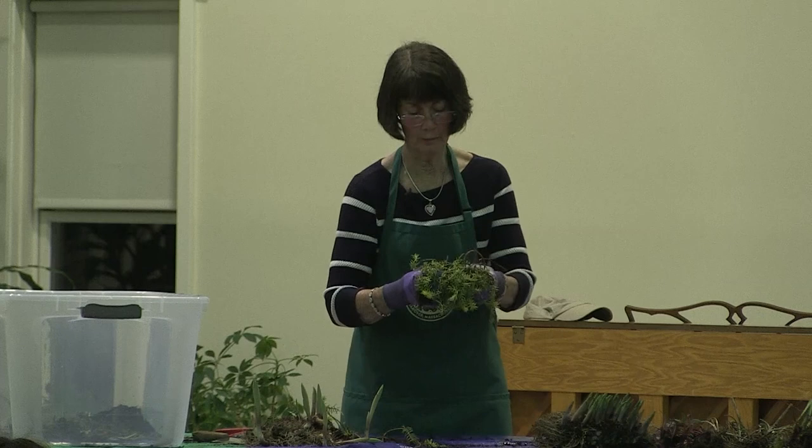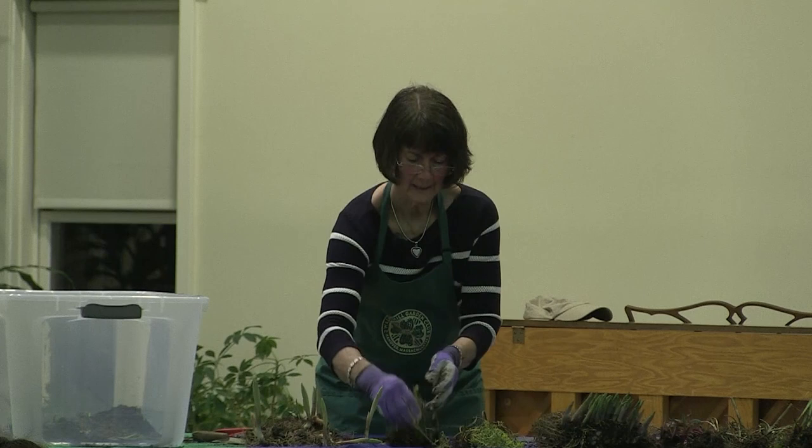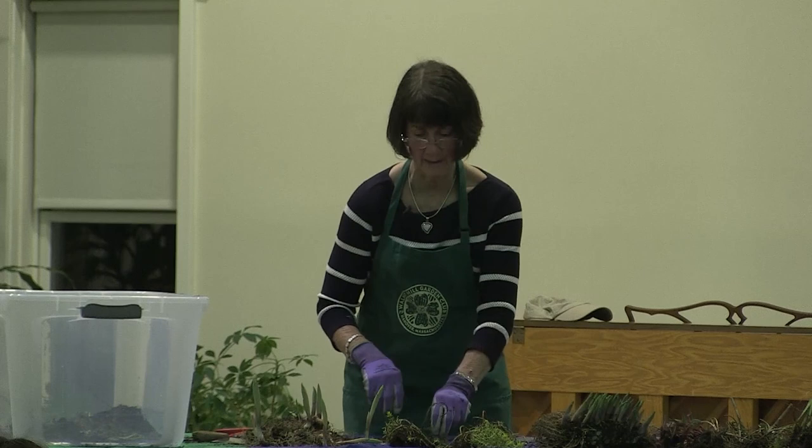And it keeps its foliage year round. That's what I love about it, that it's truly a year-round plant. And it loves full sun and very sandy, well-drained soil. It doesn't like a really good, rich soil. Great front of the border plant.